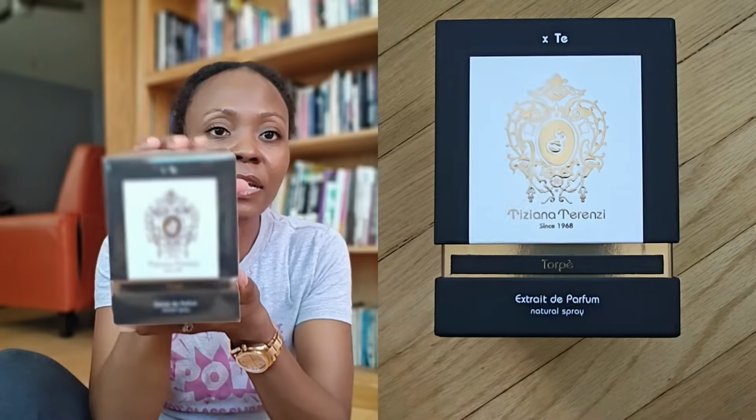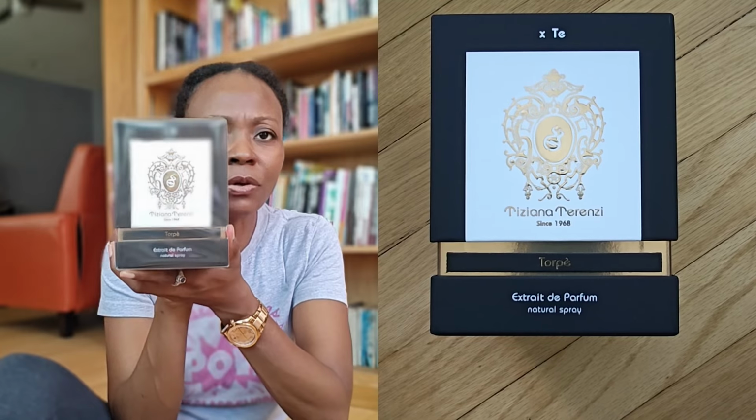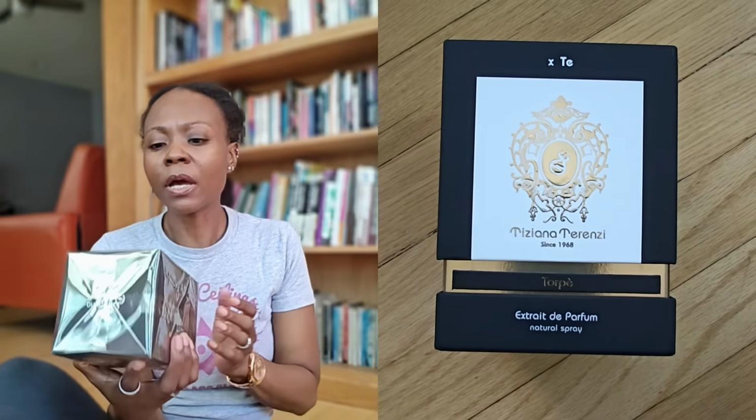So this came out in 2023. It's called Torp or Torpe, I'm not sure, from Tiziana Terenzi. Tiziana Terenzi for a long time was exclusively carried in Neiman Marcus, but now I think you can also get it in Saks online. I know definitely at Saks you can find it. This one was a blind buy. I bought it based on the notes. The last time I did this was with The Time by House of Oud, which turned out to be one of my very favorite fragrances.